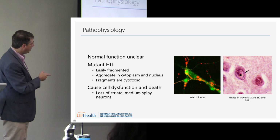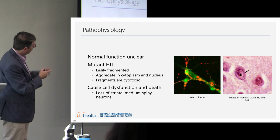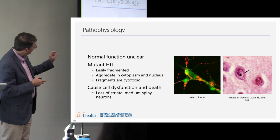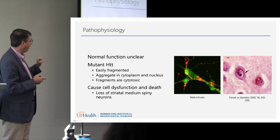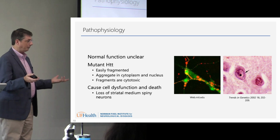So I show you a couple of pictures. On the left is staining with fluorescence. You can see the little bright circles there, which are listed in red. And on the right, you can see there's a little brown clump in the nucleus of the cell as well. So you can imagine something collecting, clumping up in your own body.